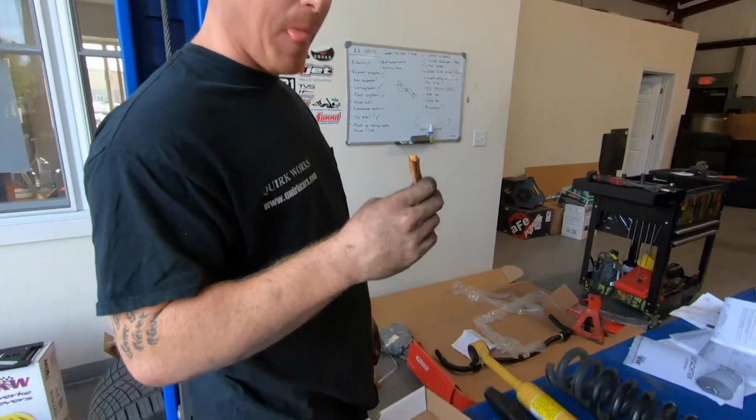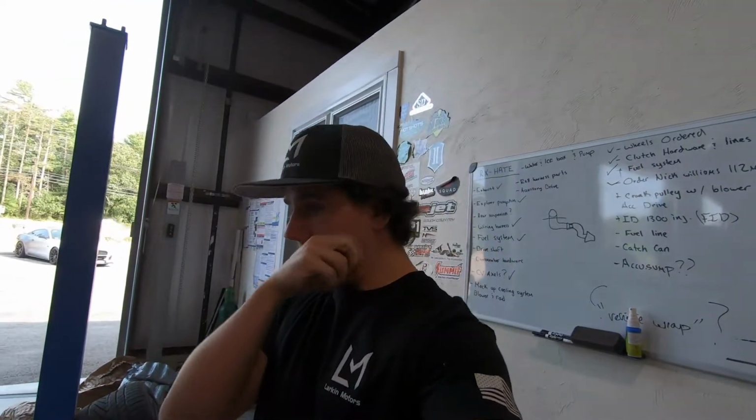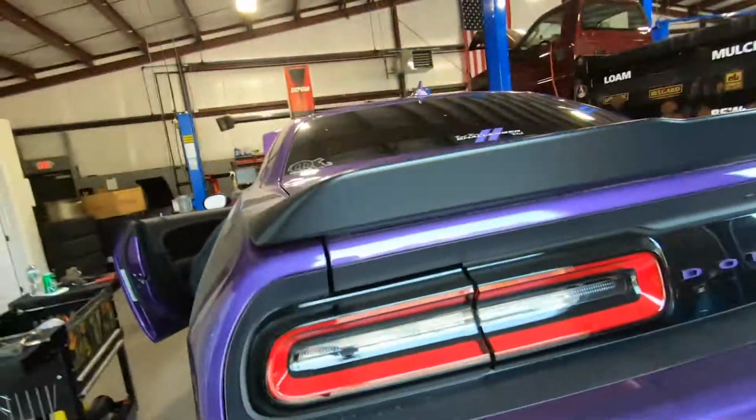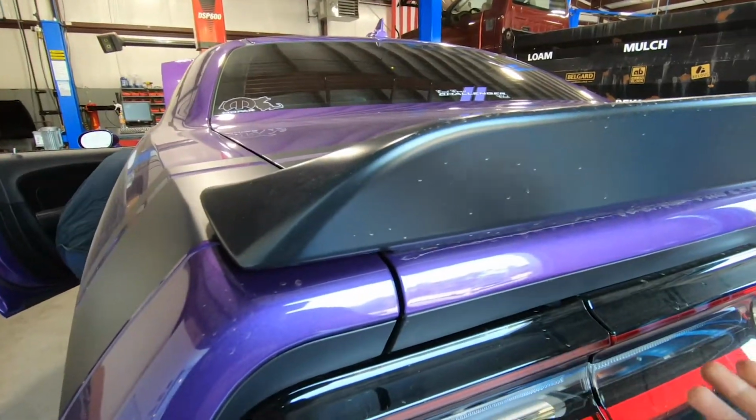Red pepper. Okay, so we got everything, sway bar connected in, the spring in, and by we, I mean Brian. So we're looking good there. Now we just gotta get in the trunk, and we're gonna do the rear struts. Go ahead and pop her.